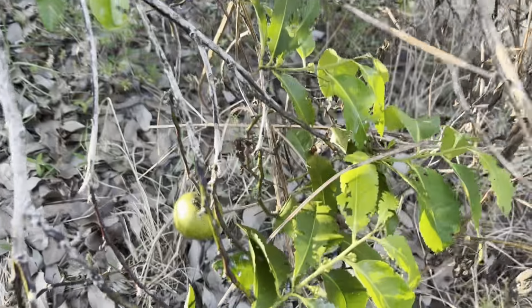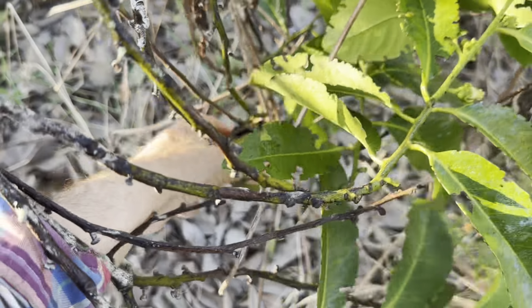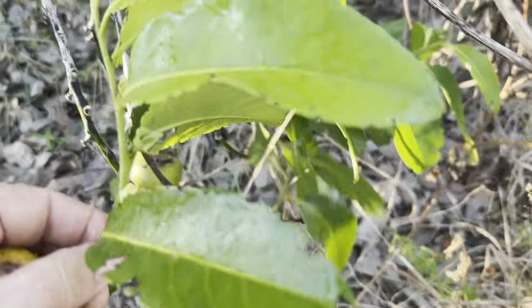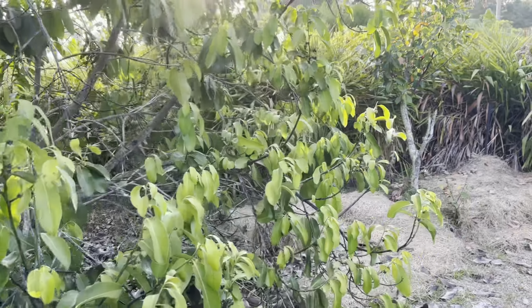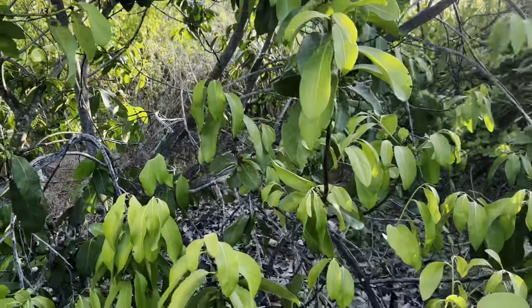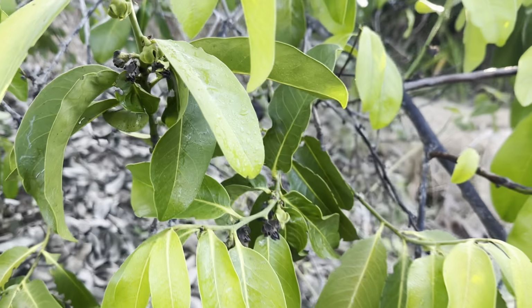Here's our black sapote fruit, and I've been letting these ripen on the tree, but I know that the creatures like them. This tree was loaded with flowers, but it still has a lot of flowers on it, so I'm not too worried about it. It's had fruit most of the year this year, so I'm not too worried about not getting enough black sapote. It's just such a productive tree.